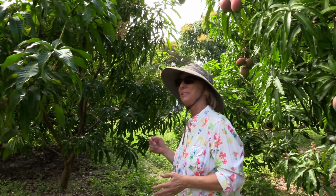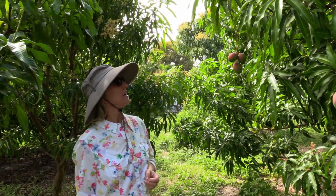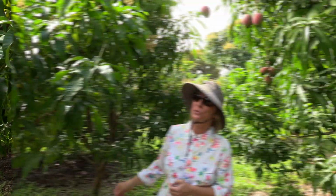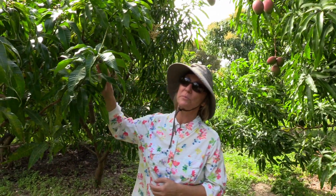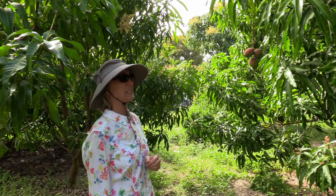So, hopefully these trees will hold both crops and we'll have mangoes for a longer season than normal, but we'll see. So of course we're hoping for 2 crops to develop on these trees that have 2 different blooms. Some of the varieties actually have 3 different blooms, which is really crazy.